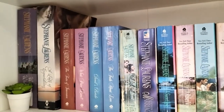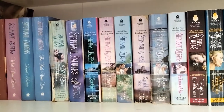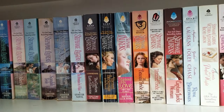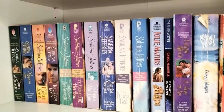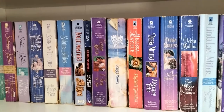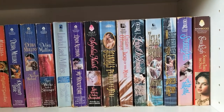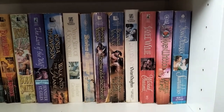Then we come down into my Stephanie Lawrence shelf. Stephanie Lawrence is probably going to have to move into two shelves soon, but for the time being, they all just fit on the one shelf. Then we come down to Sabrina Jeffries and some more historicals. Then we come down another shelf, and sorry, it's a little dark.